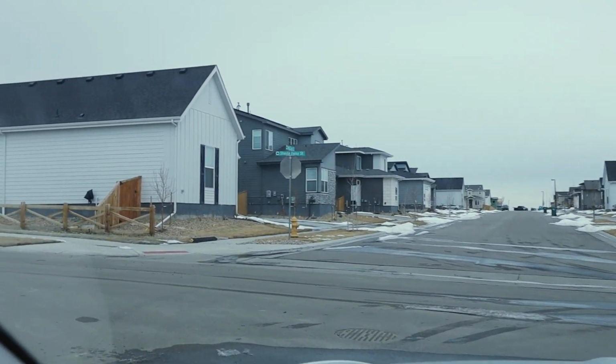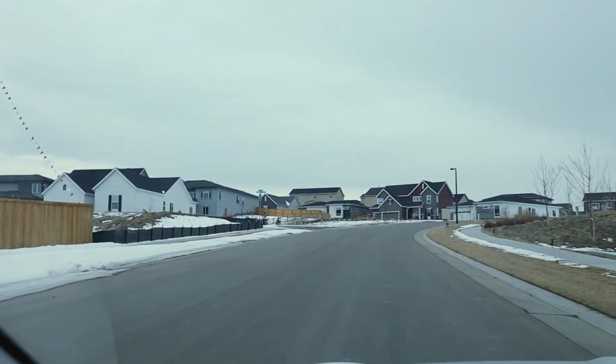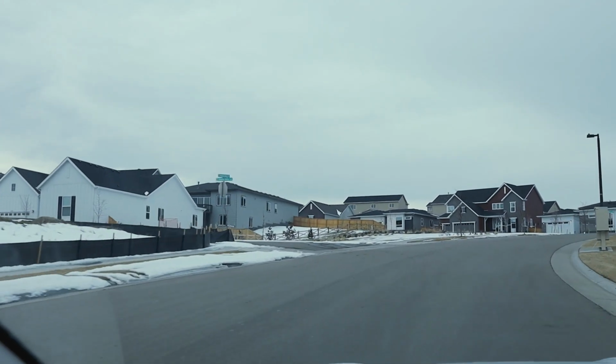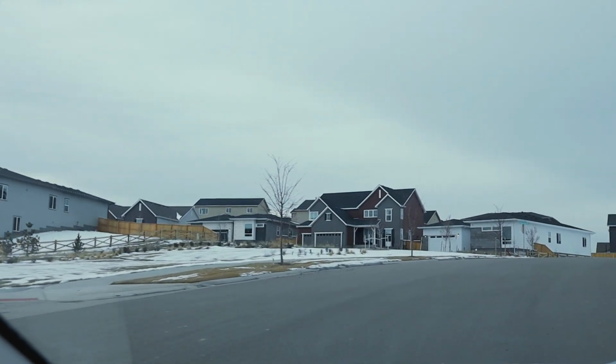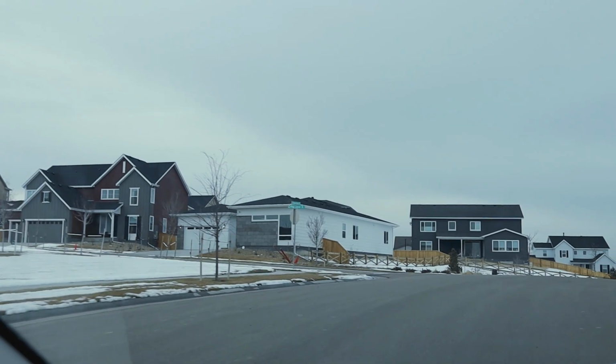But with these new home communities, you get a lot of added benefits that you wouldn't be able to get in an older community, especially equity, for example. That's a number one thing for a lot of people purchasing homes, is how much bang for my buck can I essentially get, and you can definitely get it in this community.